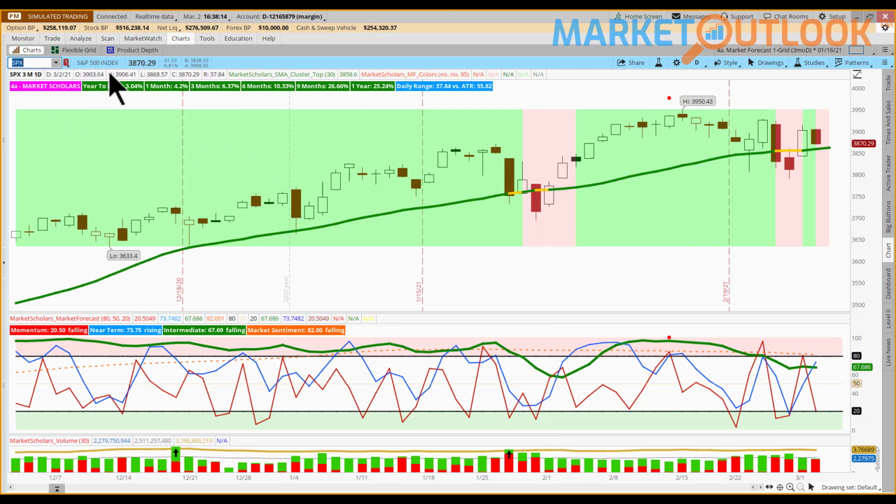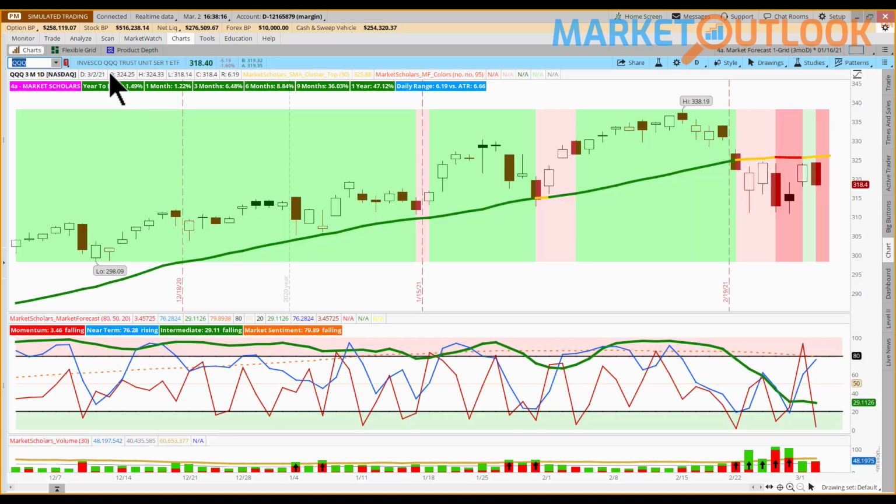So what I'm going to do here is just pull up chart 4A, and we're going to use QQQ as our example here. All I did was I sold a bear call spread on QQQ. I did the April contracts, if my memory serves me correctly, and I think the sold call was at 339, which was slightly higher than where the high was for QQQ here on February 16th.